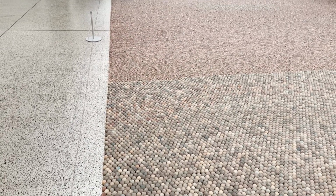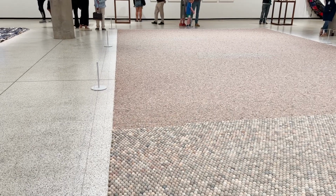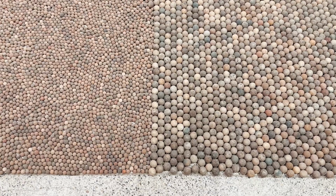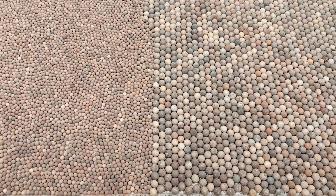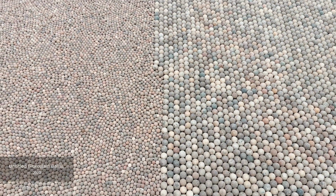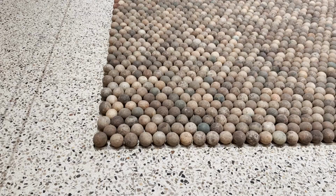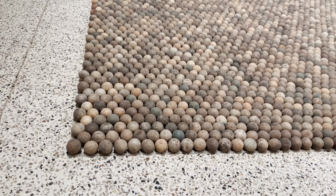When Ai Weiwei first came across these balls, he didn't quite know what they were. I'll give you a second to have a guess. These handmade porcelain balls are ancient cannonballs, and although they may appear precious and delicate, their purpose isn't.